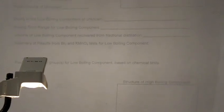So for what you will hand in for this lab, we're going to have unknown worksheets that you're going to hand in, okay? So you've got on page 417 and 418 in your lab manual, you're going to fill out these worksheets for each of your components, your low boiling component, your high boiling component, okay? All of the information: what happened, what was your boiling point range, what were your chemical test results, all of that information, what does the chemical test tell you about your unknown? Draw the structure of each unknown and give the unknown number.